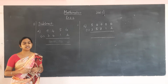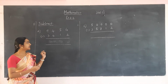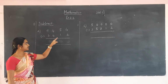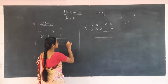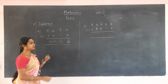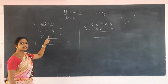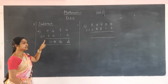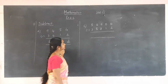Next we are going to solve exercise 2.2 problems. Exercise 2.2 problems is subtraction of large numbers. The first one is subtract. We have to subtract from the leftmost number and move towards right. See here we are going to subtract 2 from 4. 4 minus 2 is 2. 5 minus 1 is 4. 4 minus 4 is 0. 9 minus 3 is 6. So the answer is 6042.